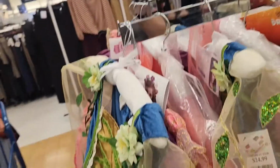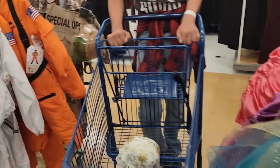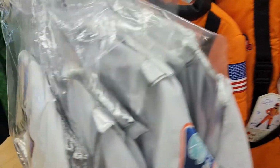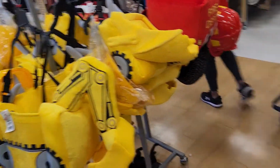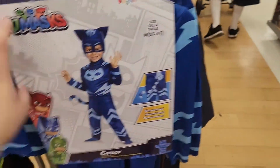They got some Halloween costumes, a bunch of girl costumes, some army costumes, some astronaut stuff, these kid costumes, lots of occupational costumes. Like they have a firefighter, PJ Masks.